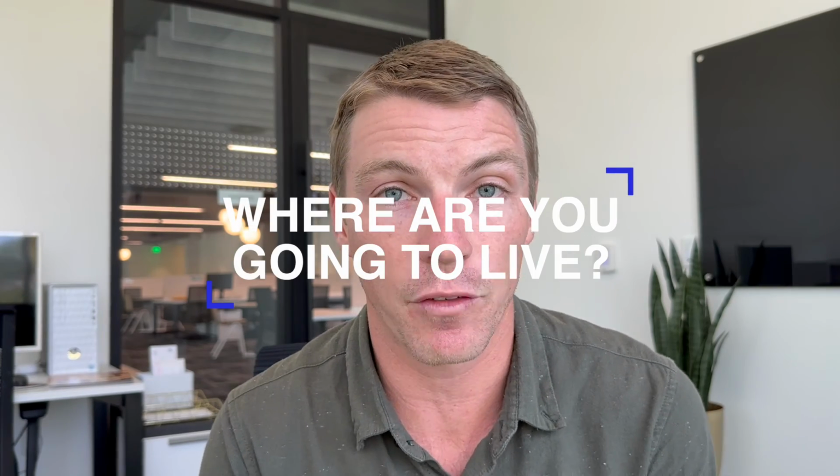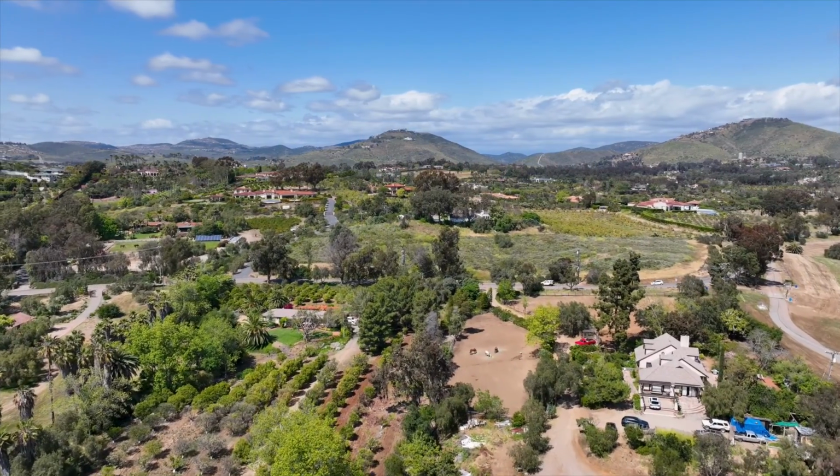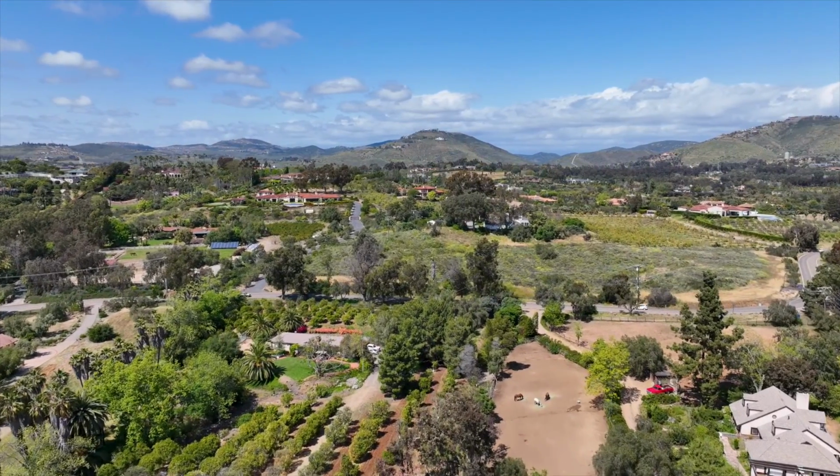Well, like I said, Fallbrook is a big area. And what I really like about it is it's not very densely populated. What I mean by that is there's only about 60 to maybe 70,000 people living in the city. And it can't really be broken down into different neighborhoods.